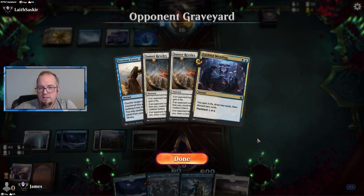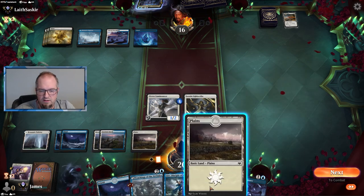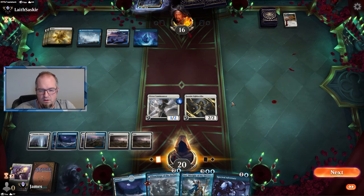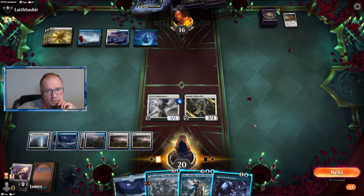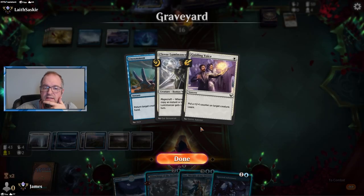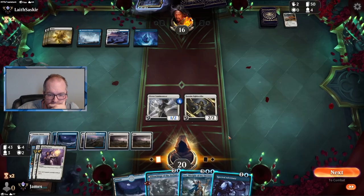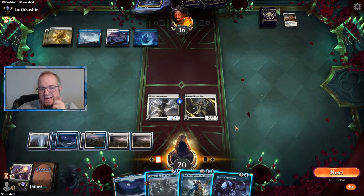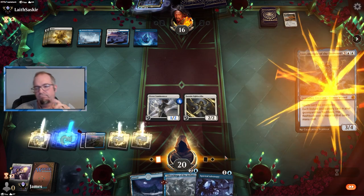They threw away a Sunset Revelry. They got to be looking for a Doomscar here, right? And they get nothing. Okay. So, Teachings doesn't help. Lier could actually close the deal, right? So it's very close. They went digging, which means they didn't have an answer right now. I'm going for it.